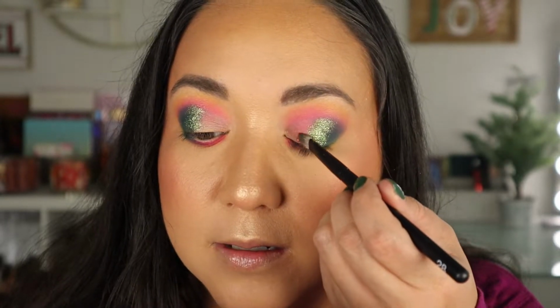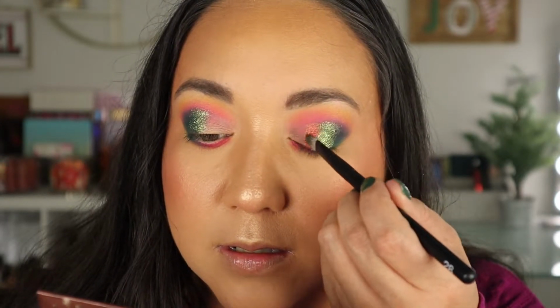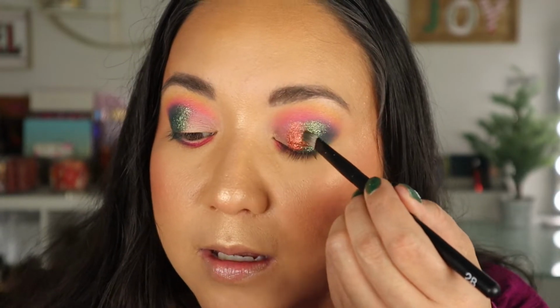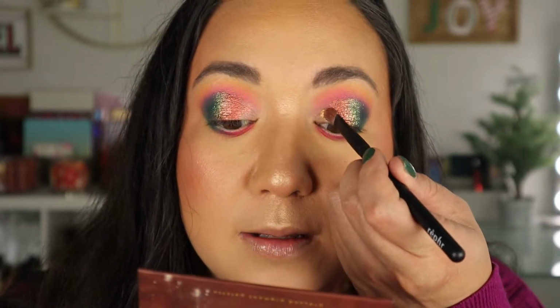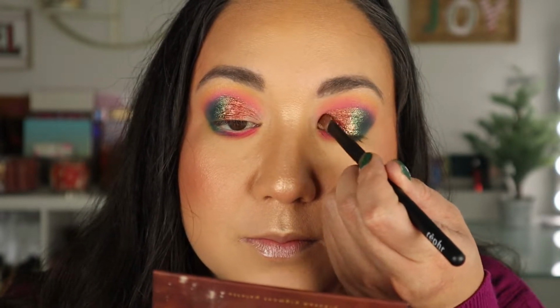So now I want to use a little bit of Fall Sunset in the palette. It's a pinky shade, and I'm going to use that in the inner portion of here. I just want to use some of these metallics all together. Oh, that is a beautiful little combination. So now I'm going to go in with a little bit of Spiced. Ooh, it's like an antique gold, and I'm going to use that in the very inner portion.